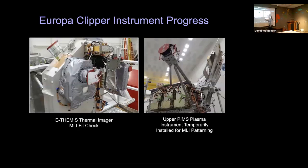Ethemis is our thermal instrument. It's hard to recognize them with their little blankets on. So they're checking the multi-layer insulation, MLI, that goes on the outside and blankets it. I think the red thing there is probably the detector area of the telescope of the thermal imager there.